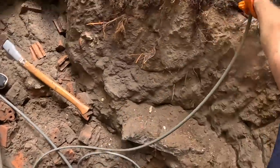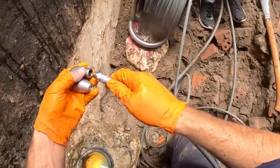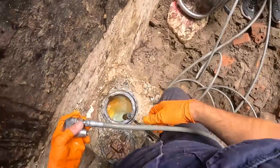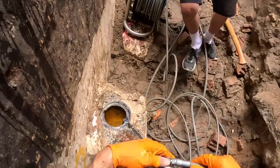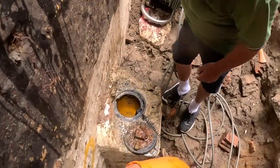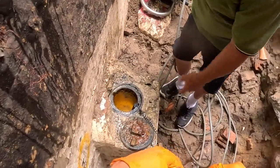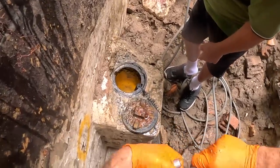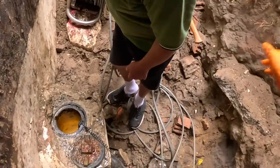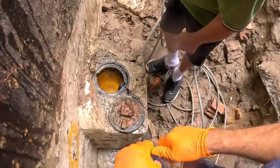Tree roots between here and the manhole. But look how deep it is, Bill. Check it out. Yeah, I saw the manhole. Very deep, about 3 meters. Yeah, so this is the same level as the other one. That's right. I remember, but we went all the way into the manhole just then.